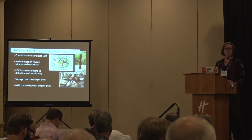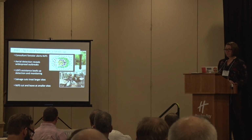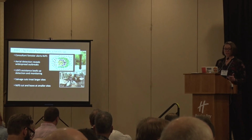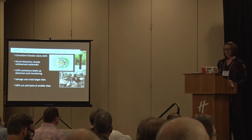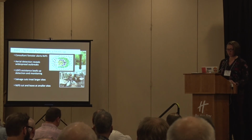U.S. Forest Service helped with that with reported aerial flights and helped establish a monitoring system. I know a lot of the forest pest folks here are way too familiar with those funnel traps that you can see up at the top right of the screen. Luckily, we were able to bid out some sites for salvage cuts to treat some of the larger areas where it was merchantable for contractors to come in and cut.